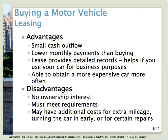It also depends on what types of repairs the lease covers, whether or not you can turn the car in early or you have to keep it for a certain amount of time. So you need to know all of these things before you choose to lease a vehicle.